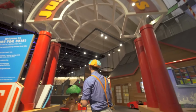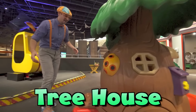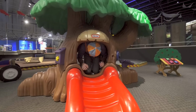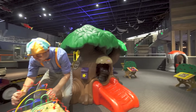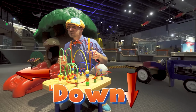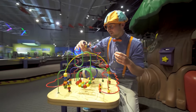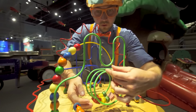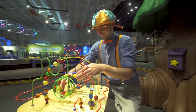Welcome, come on in. Hey, look, it's a little tree house. Here I go. Hello. Whoa. Whoa, look at this. It's a bunch of spirals, ups, downs, lefts, and rights. Here we go. Whee! Whoa! This is so much fun.